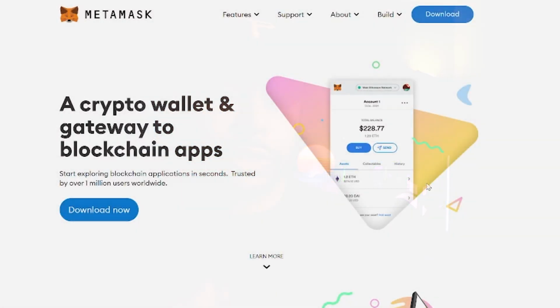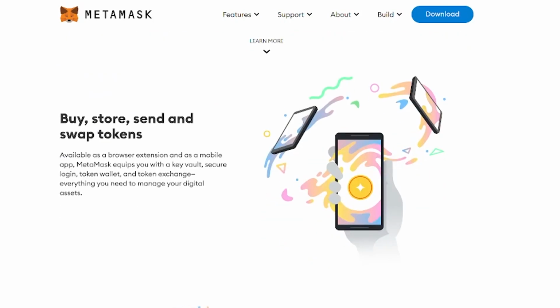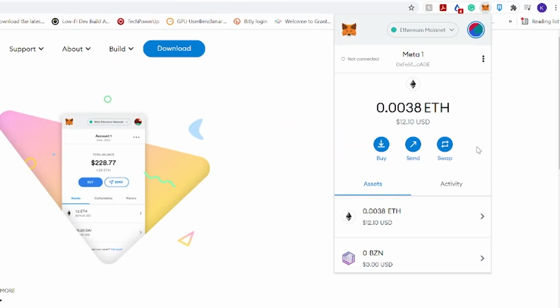Now, one of the most commonly used wallets for this, at least that I have run into, is known as MetaMask. MetaMask is one of the most commonly used digital wallets for these NFT marketplaces, and you can add it to your desktop, as a Chrome extension, or on your phone.